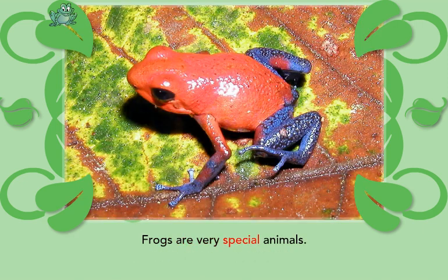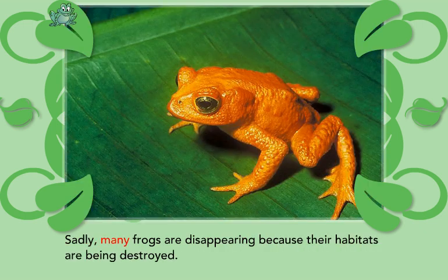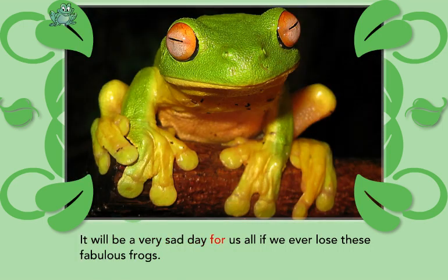Frogs are very special animals. Sadly, many frogs are disappearing because their habitats are being destroyed. It will be a very sad day for us all if we ever lose these fabulous frogs.